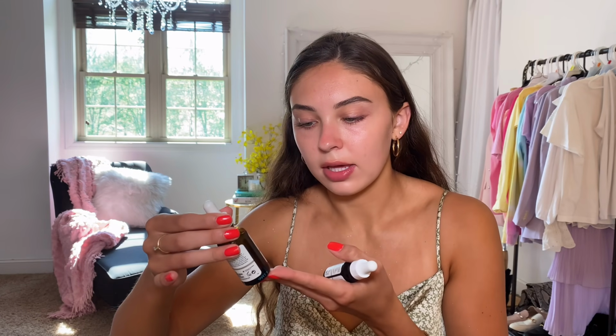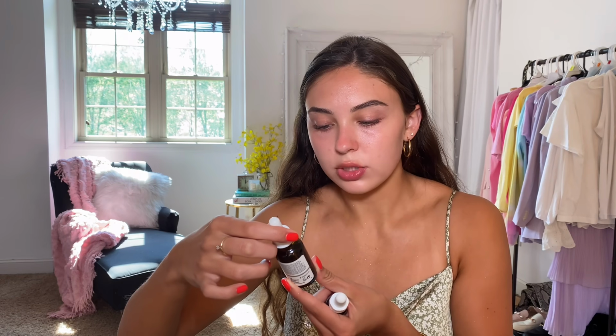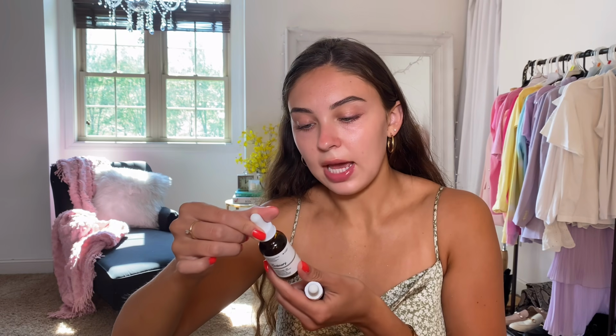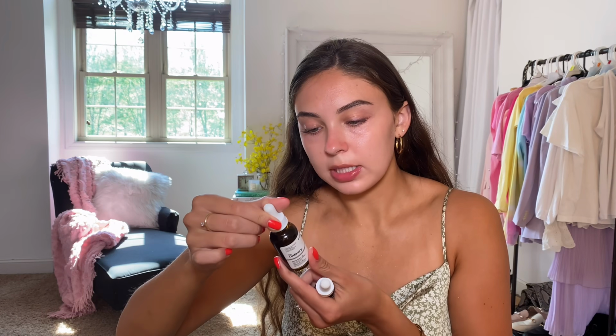Honestly, I just felt like I could use some more plumping, hydrating ingredients in my skincare routine. So this is the Amino Acids Plus B5, and it says it's a concentrated hydration support formula. And I'm all about that hydration. It says to apply a few drops to the face in the AM and PM before creams. A tingling sensation can be expected after application.